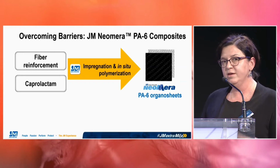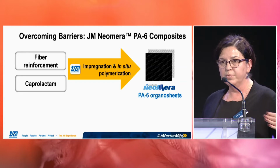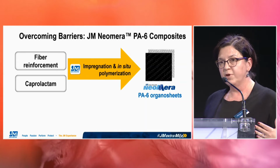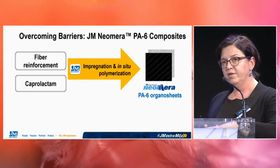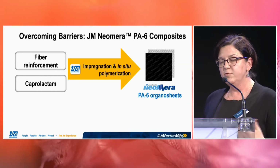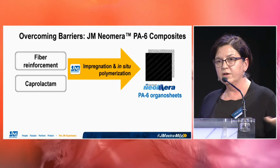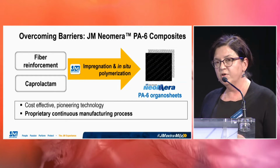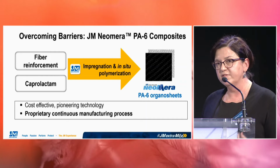So what we're doing is starting with fiber reinforcement in the form of rolls or even chopped fibers. We're taking the caprolactam, the monomer, the precursor for PA6, which is very low viscosity. We are coating the fabrics or the fibers, and then we are allowing this to polymerize in situ, in place, in a continuous process. So continuous is an important word here because this is what makes the process cost effective.